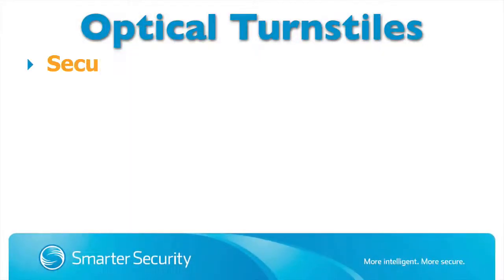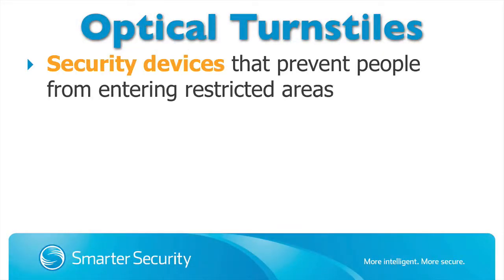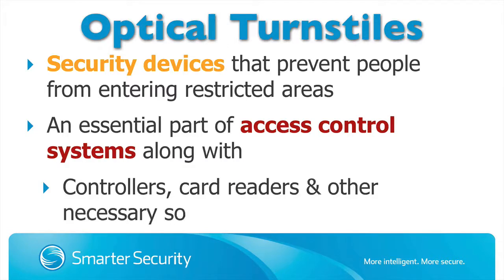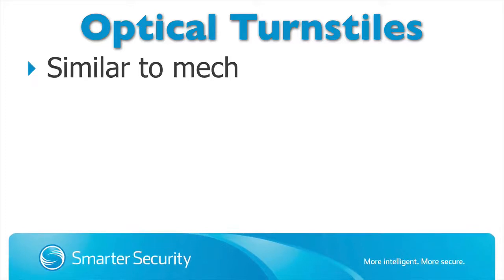Optical turnstiles are security devices that stop people from coming into restricted areas, only allowing those with the right clearance to come through. They are often an essential part of access control systems. Other parts of these systems include controllers, card readers, and the necessary software. These types of turnstiles are very much the same as mechanical turnstiles.